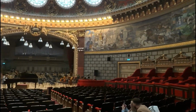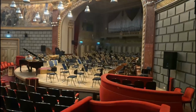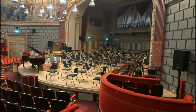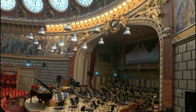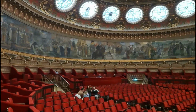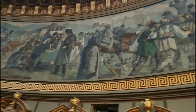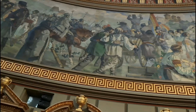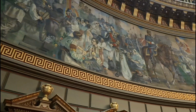And the other remarkable, memorable aspect of this concert hall, apart from the stunning, sweeping architecture inside the building, is the great fresco of the Atheneum, which surrounds the concert hall with an amazing frieze where the history of Romania and the Romanian people unfolds. It was unveiled somewhat later in 1939, and it's mesmerizing.